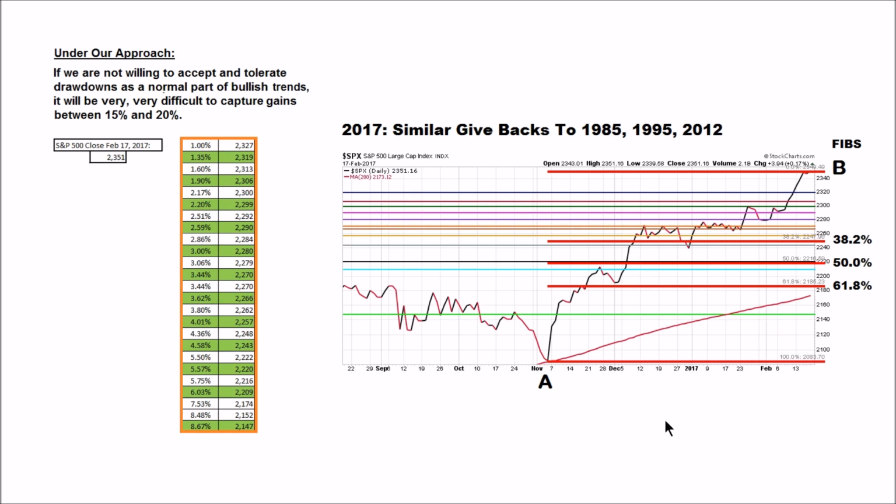Therefore, if next week the market starts to fall, we can use these lines as a reference point, and we can use these Fibonacci retracements as a reference point. If price gets down into this area here, the math will start to tell us that maybe we're not in a volatility to ignore situation anymore.